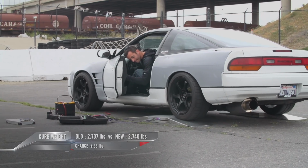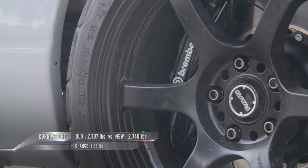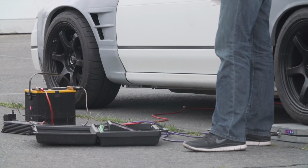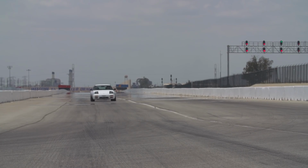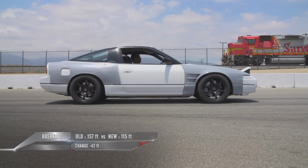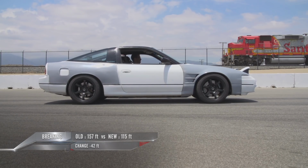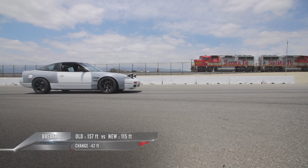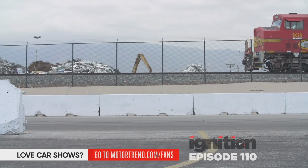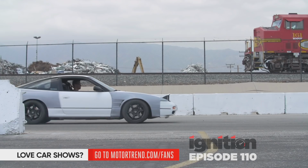Despite installing heavier and stronger parts, bigger wheels and brakes, we were surprised that the Nissan only gained about 33 pounds. That gain was worth it. Our best stop from 60 miles an hour dropped to 115 feet, which is a huge improvement from the 157 feet it took when we first got the car. We noticed the rear brakes locked up before the fronts, showing that we're leaving some performance on the table.